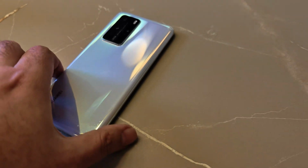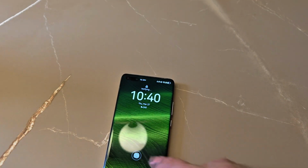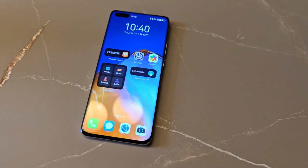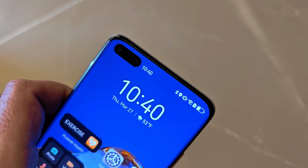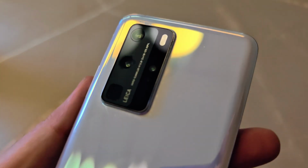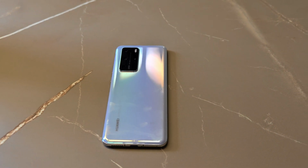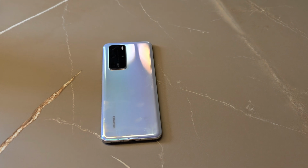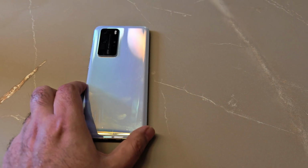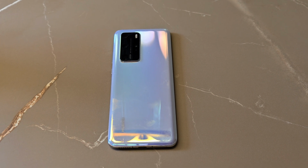It came with a 90 Hz OLED display, a very fast and reliable under-display fingerprint sensor, 3D face unlock on the front, and an amazing camera setup on the back. Everything else that came that year wasn't quite as good, but it had one downgrade: it didn't have Google. So that was the beginning of the end of global domination of Huawei.